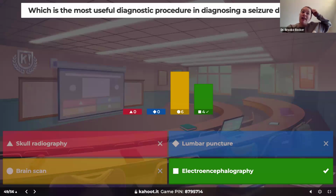Okay. Not that they won't have a brain scan, they likely will have an MRI, but unless that kiddo's having a seizure while they are having the brain scan, then it's not going to tell you for sure. Okay. So the EEG is the most common or the most beneficial way to diagnose a seizure disorder.